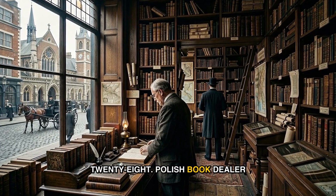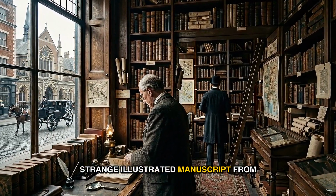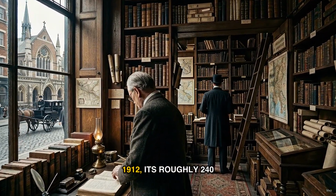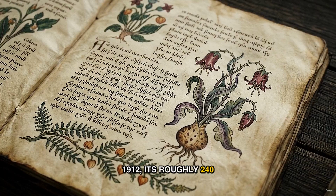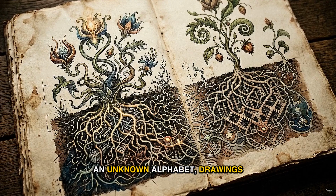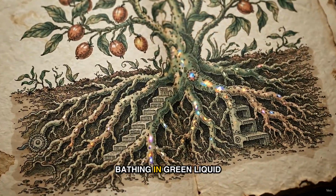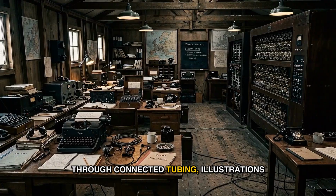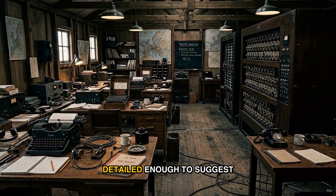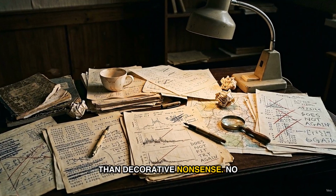28. Polish book dealer Wilfrid Voynich purchased a strange illustrated manuscript from a Jesuit college in 1912. Its roughly 240 vellum pages filled with an unknown alphabet, drawings of impossible plants, and diagrams of nude women bathing in green liquid through connected tubing. Illustrations detailed enough to suggest a real system of thought behind them rather than decorative nonsense.